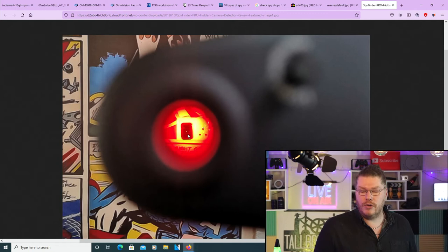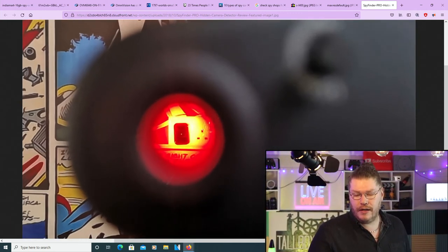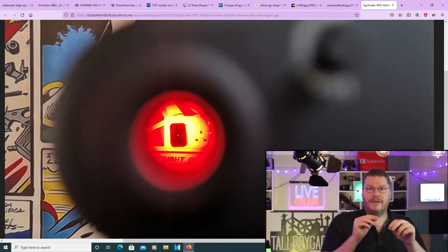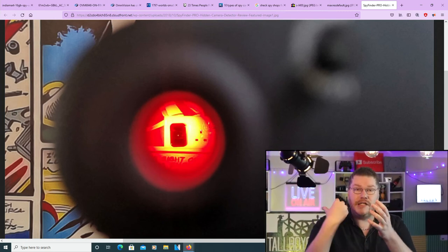Basically when you look through the hole and you find a camera, the little camera that's hidden somewhere ricochets the light from the red light shining onto the camera, and it bounces back through your eyes through this red filter. That device allows you to pretty easily, it's not fully easy, but you'd have to know what you're looking for at first. When you see the light bouncing back in your eye, it's a reddish little ping of light. Then you know you potentially have a camera there.